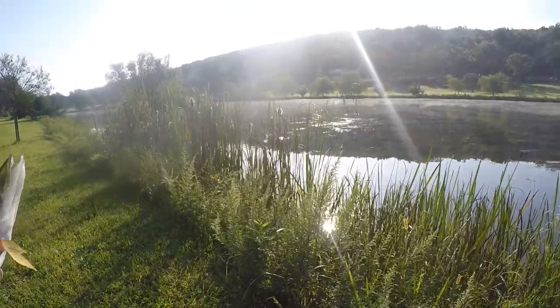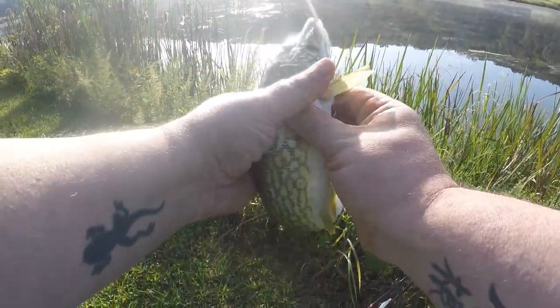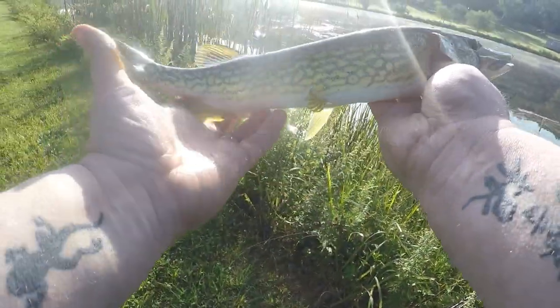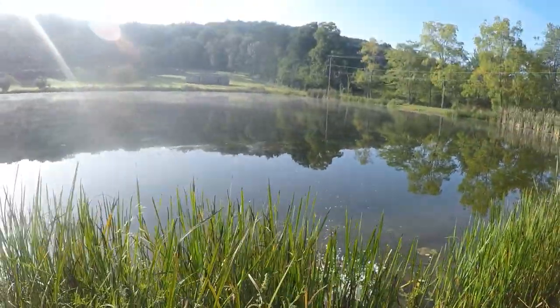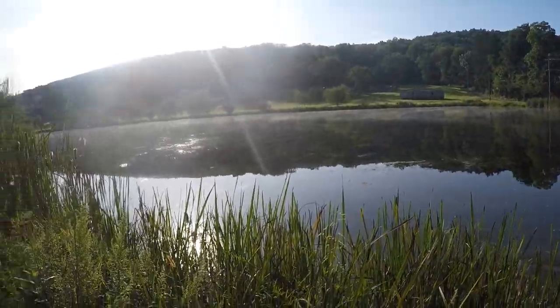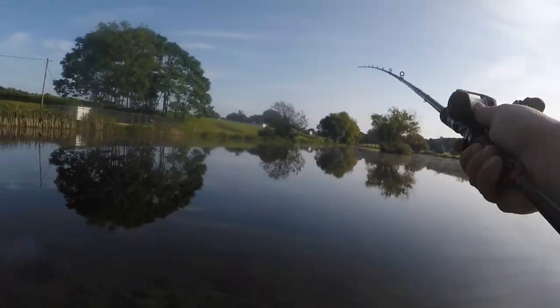Alright. Good. Show him off. Another one there. Chain pickerel. Yeah. Doesn't want to be held.